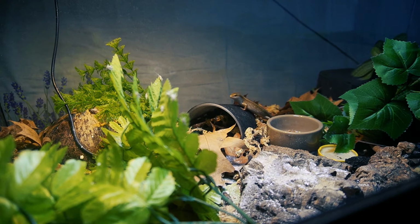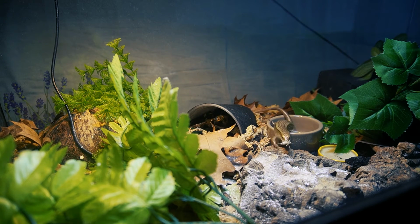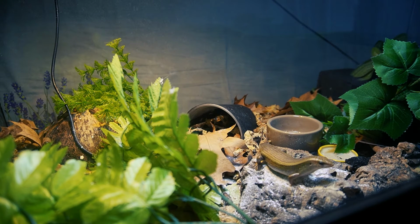I also learned through this process that Sun Skinks sploot. I'm familiar with splooting most from keeping a leopard gecko, but my blue-tongued skinks and Savannah monitor also have their own version of splooting. I did unfortunately catch Diane chasing one of the babies.